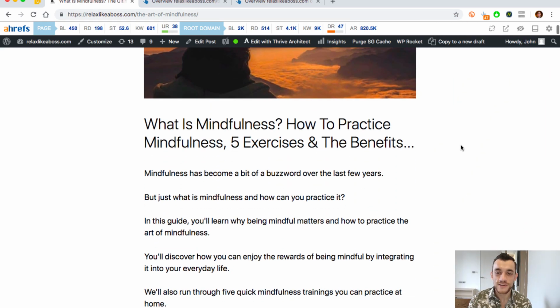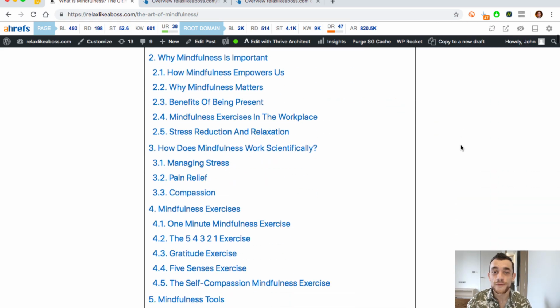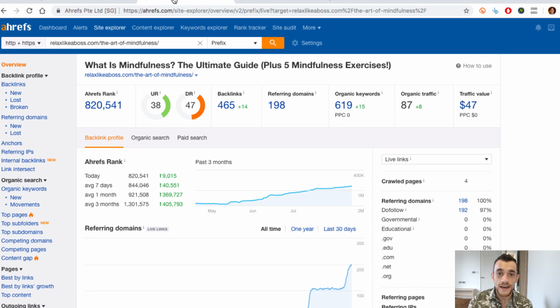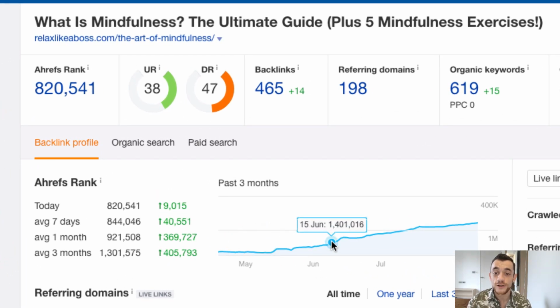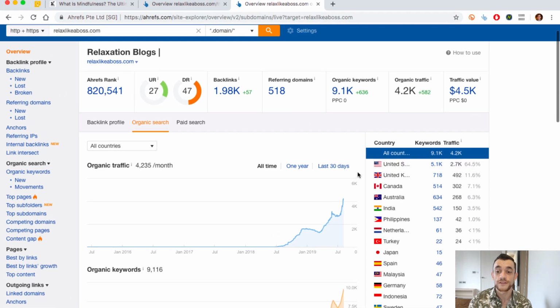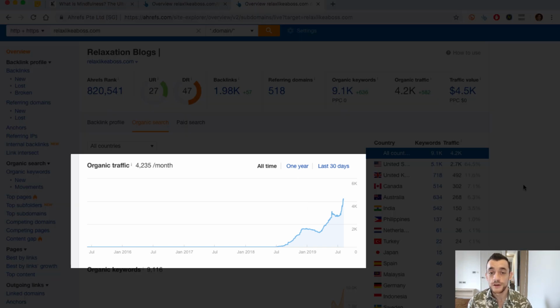Now, let's jump straight into the tutorial. By the way, just so you can see, this is the page that I built 450 backlinks to, and you can see on Ahrefs that the rank for this website is just going up exponentially. You can also see that the organic traffic for this site is increasing, which is the most important thing, right? You want to get the backlinks, but you also want to get the traffic too. So how did I get the backlinks to this site?